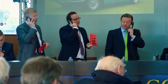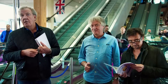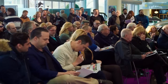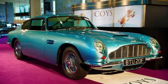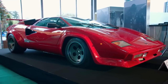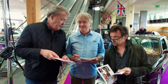Lot number 132. Soon the auction was underway. Ferrari 308 GTB at £118,000. Lot number 127. Start me with this at 300,000. And many of the punters were happy to pay six-figure sums for the cars on offer. At 270,000. 285 for the Countach. The Countach just went for £285,000. I think I'm going to sell the Excellent for more than 285, you're out.